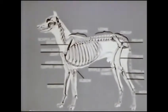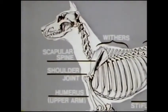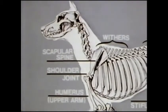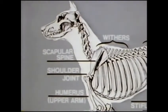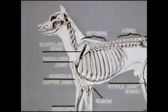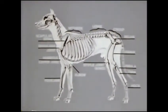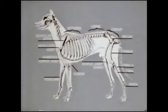The first 3 or 4 ribs are quite vertical and flat because they are the main support of the trunk and provide a smooth gliding surface for the blades, while rearward the function of the more curved ribs is for breathing expansion and housing vital organs. Between the last ribs and the pelvis is the loin area, usually referred to as the coupling.